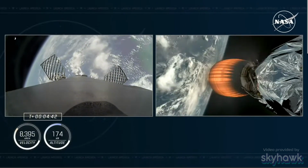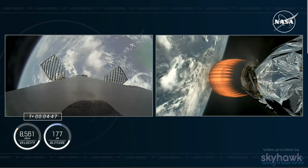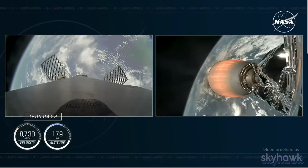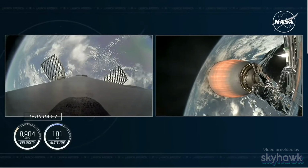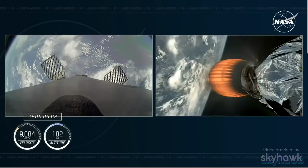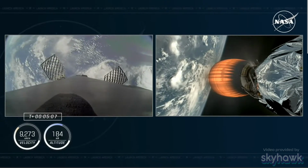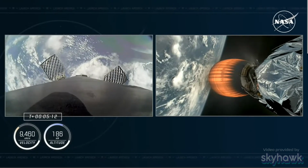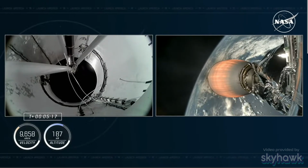As we await the entry burn for our first stage, you are getting great views of it on the left-hand side of your screen. You can also see 2 of our titanium grid fins, which are the primary mechanical structures. Dragon, SpaceX, nominal trajectory. Confirmation there from mission control that everything is still looking good. Now, as I mentioned, those grid fins are the primary mechanical structures that we use to steer the booster back toward its landing zone, which today is LZ1 at Cape Canaveral. Just as a quick point of reference, those grid fins are about 4 by 5 feet, so roughly the size of a coffee table.